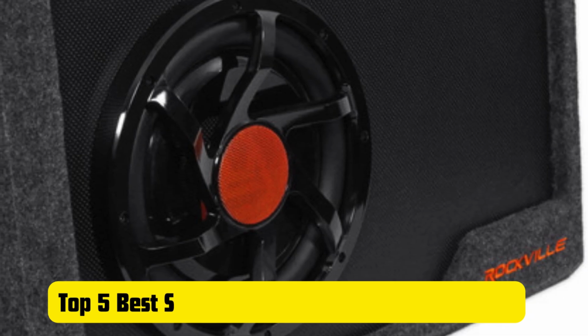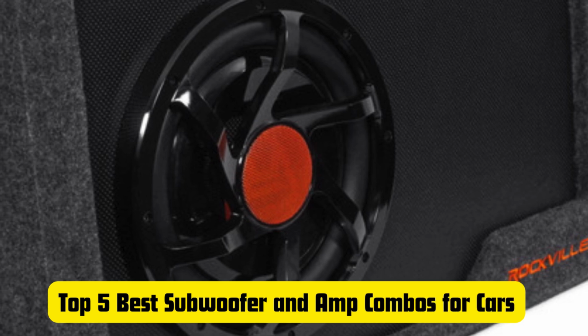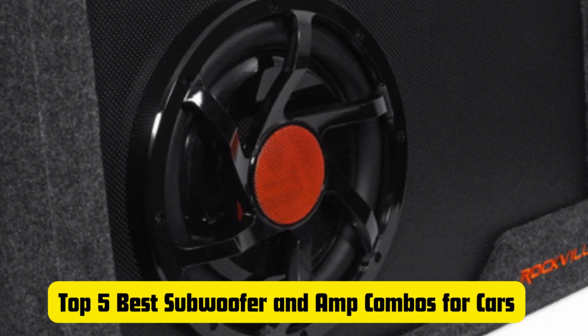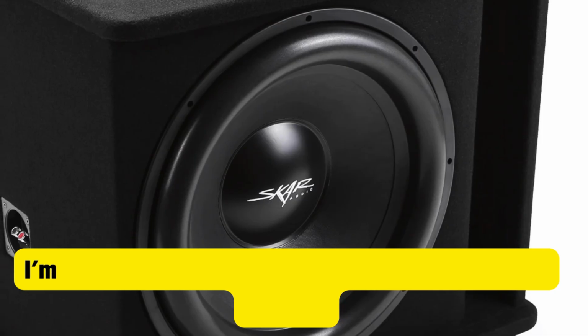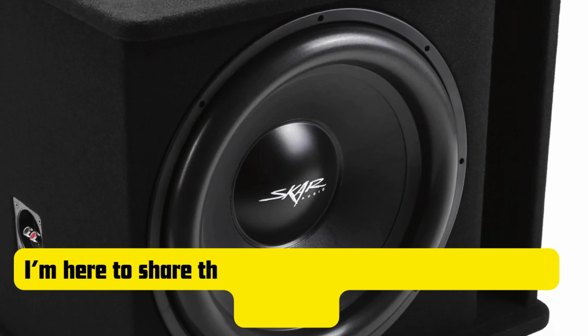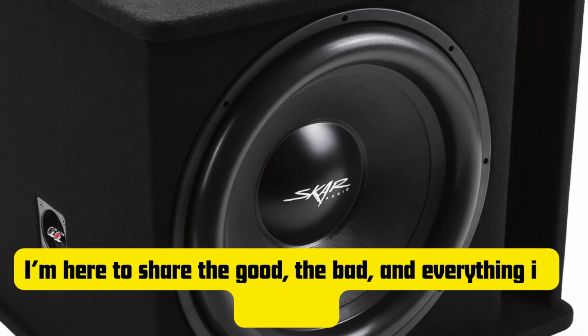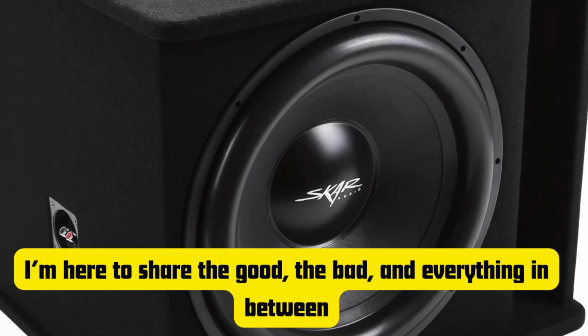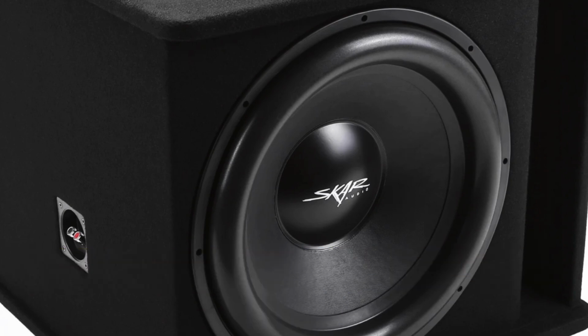If you're like me and want that perfect mix of power and quality bass in your car, then stick around, because today I'm reviewing the top 5 best subwoofer and amp combos for cars. From entry-level setups to compact powerhouses, I've personally tested each of these, and I'm here to share the good, the bad, and everything in between. I'm starting with the number 5 spot, so make sure you stay till the end to catch my top pick.